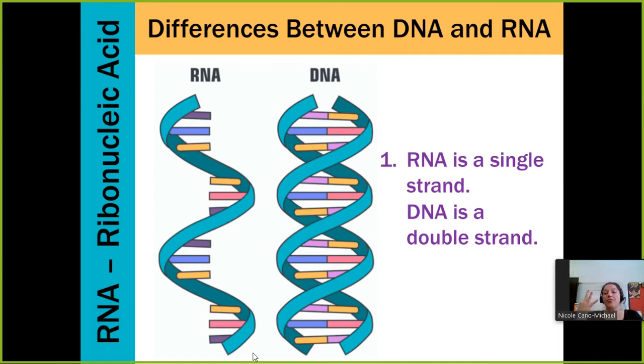So, 3 critical differences between DNA and RNA. Let me just start by saying this. They are both nucleic acids. They both have adenine, thymine, and cytosine. They have that in common, okay? But what are some differences? Critical difference number 1. RNA is single-stranded. DNA is double-stranded. That is critical difference number 1.